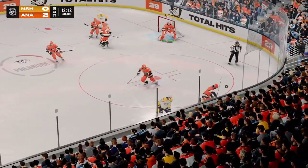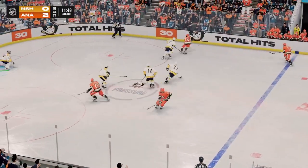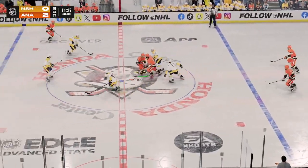Takes the feed at the point. Big hit. Quick pass to Enroth. Great use of the stick in the defensive end by Jankowski. Knocked away with the stick by Johns.